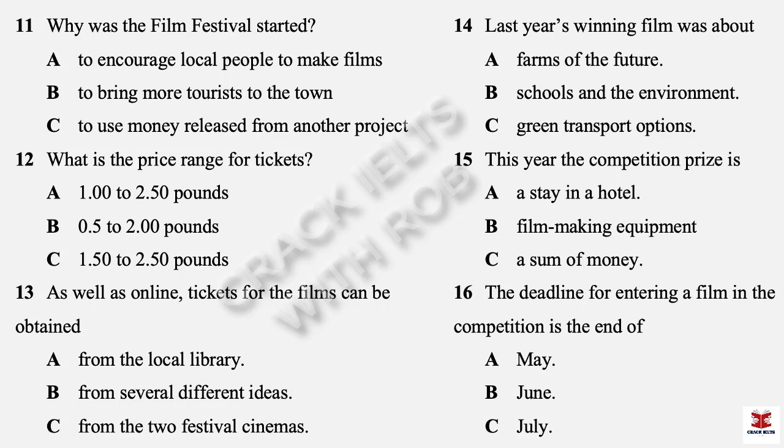Today we're pleased to have on the show Fatima Johnson, who is the organiser of the Adbourne Film Festival. Welcome, Fatima. Hello. Can you tell us a bit about the background to the festival and what it brings to the town? Well, the festival was started in 1996 by the then mayor of Adbourne, Joanne Smith.